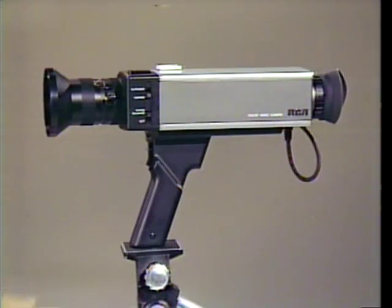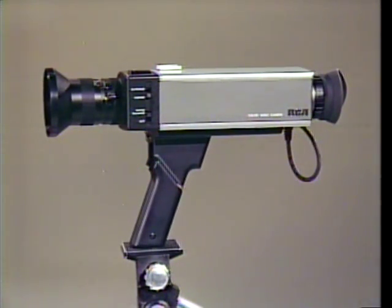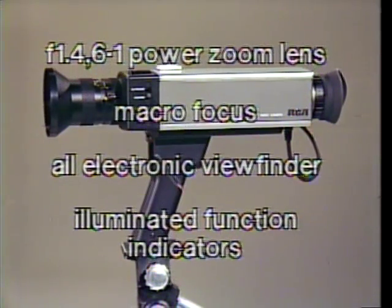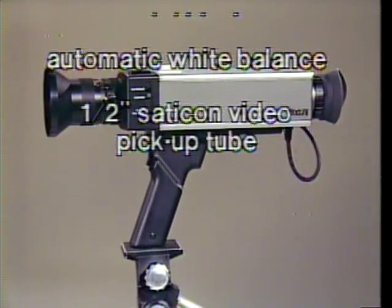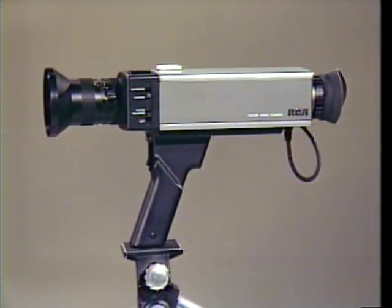Now let's begin with the new CCO16 color camera, a high-quality, compact camera that weighs in at only 3 pounds. Now this camera features an f1.4 6:1 power zoom lens with macro focus capability, an all-electronic viewfinder with illuminated function indicators, an automatic white balance system, and a half-inch Satacon video pickup tube.